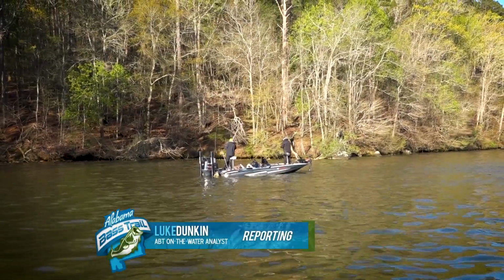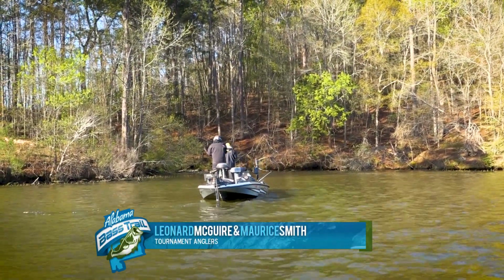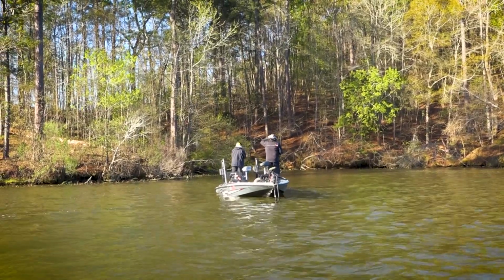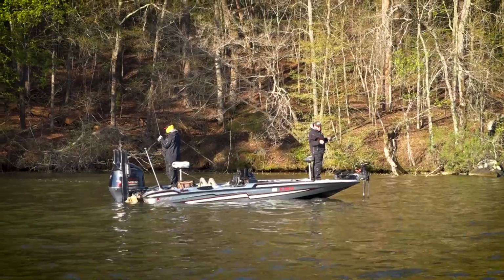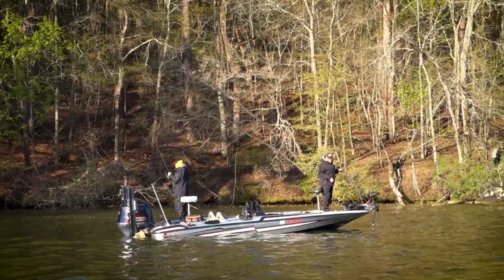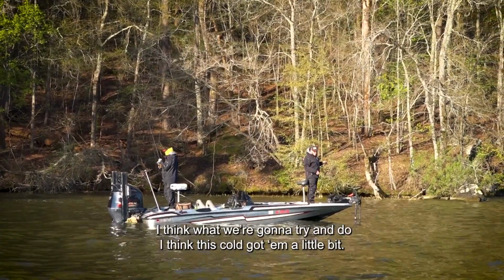Good morning from the lower end of Lay Lake here. Boat 89, Leonard McGuire, Maurice Smith. These guys have already got a limit in the box and have told us they've culled 3 times already, dragging a shaky head around out here in the Waxahachie Creek area. Are you seeing them on your electronics? You seeing a lot of fish around? A little bit. They're not like they were last Saturday here, but we had about 17 pounds. Oh, wow. Yeah, so that's what we're going to try to do. I think this cold got them a little bit.